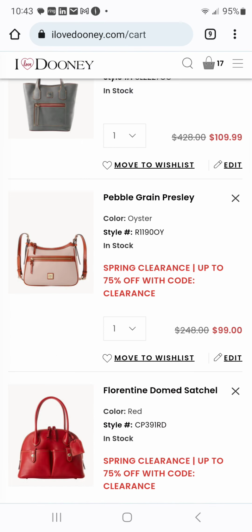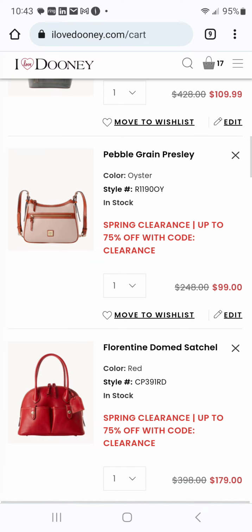The next item in my cart is a classic. I have had this bag style in my collection since before my nephew was born. And y'all know Corey is about to be 20 in August.